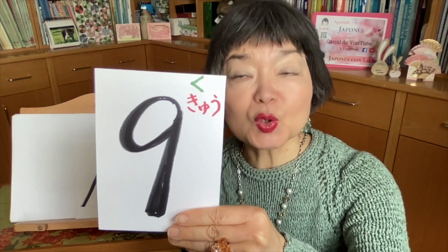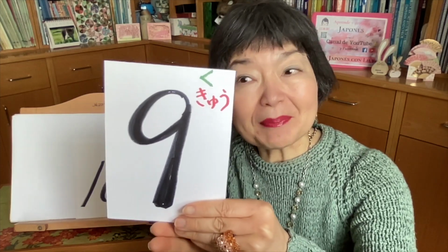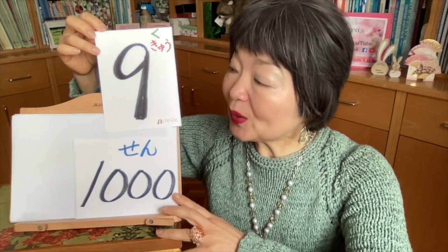Hassen. This is number 9. We can pronounce ku or kyu. But do you imagine which one we say, kusen or kyusen? Well, 9,000 we say kyusen. We don't use ku because we didn't use shi, shichi. So here we also don't use ku, but yon, nana, kyu, kyusen, 9,000.